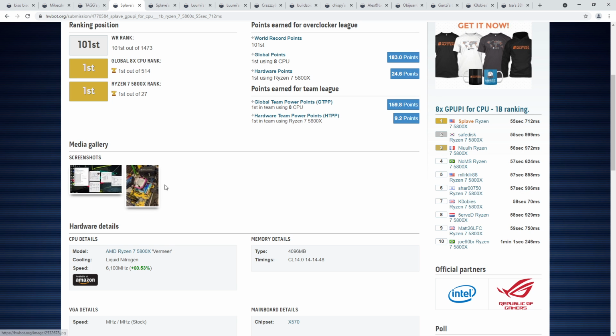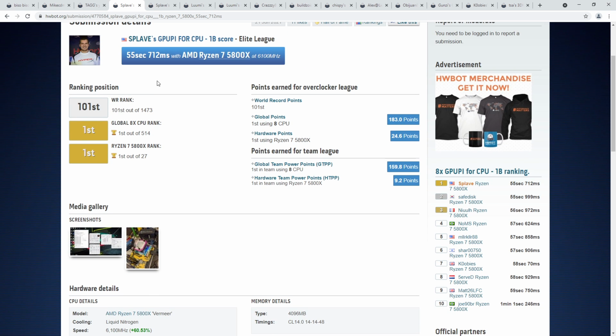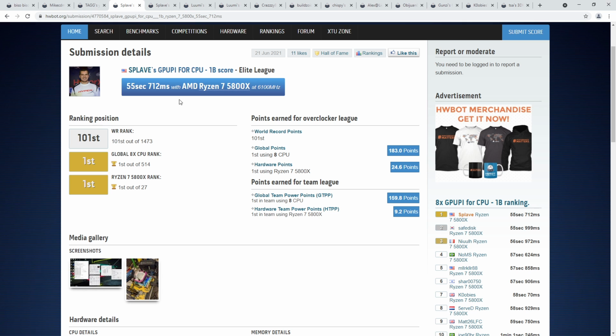Yeah. Awesome score from Splave, but that's kind of what he does. He's had, I believe, the 5800X top score in GPU Pi for CPU in the past. He has a bunch of other top scores with the 5800X as well. So, not really surprising to see him at the top of the rankings for yet another 5800X, yet another 8-core benchmark, but nonetheless, congratulations to him on first place in GPU Pi for CPU 1 billion.